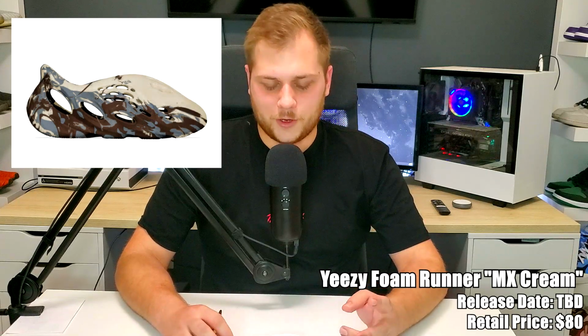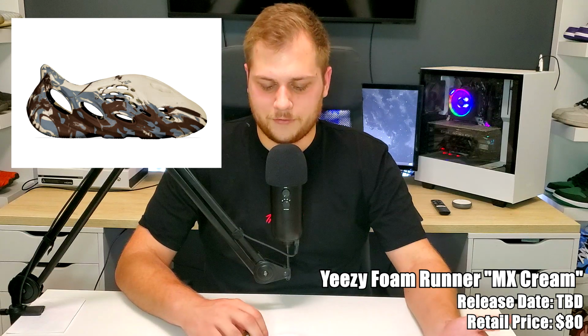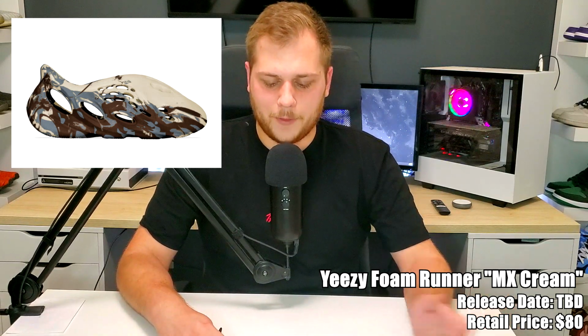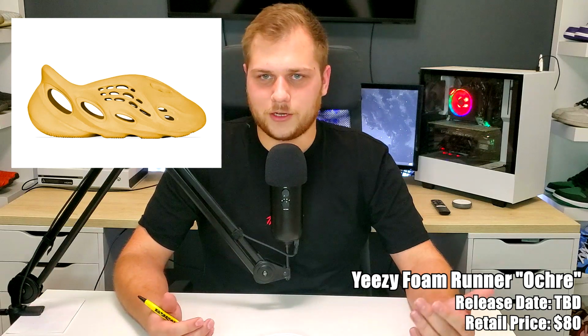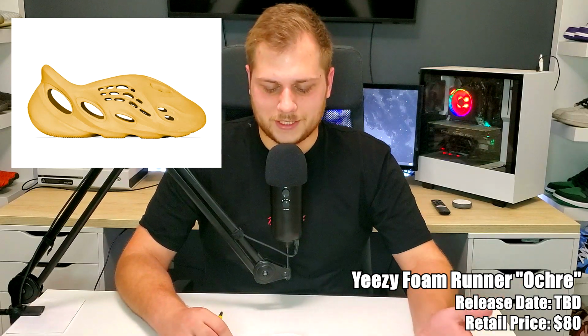Then next up we have the Yeezy Foam Runner MX Cream and Ochre. 2 different colorways. They're both going to retail for $180. They're both different colorways, so it's not just a re-release of other colorways for the Foam Runner. The MX Cream is basically just some earth tones, and supposedly each one's going to be unique in the colorway, same colors, but just a little different. And the Ochre is basically just yellow and orange.